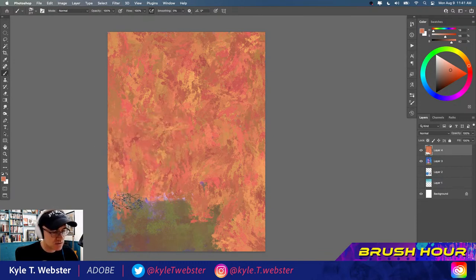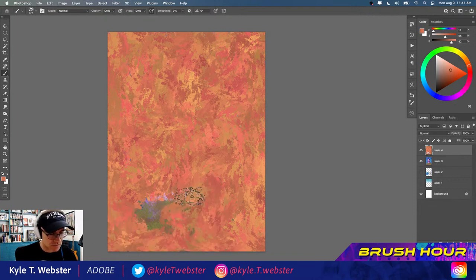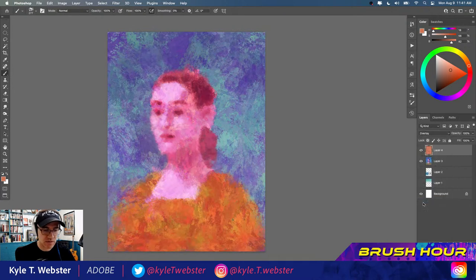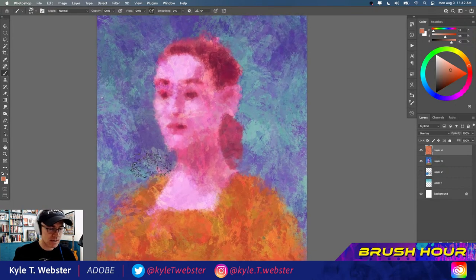So I'm going to do this. I know this doesn't seem like I'm doing anything useful, but check this out. I'm going to take advantage of blend modes. Okay, so let's do this. Now let's come over here to our blend modes and go to like overlay. Check that out. Right? It's magic, folks.